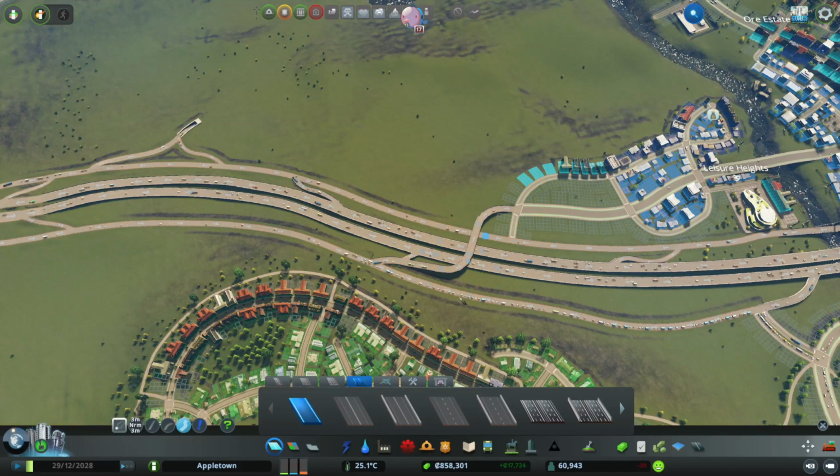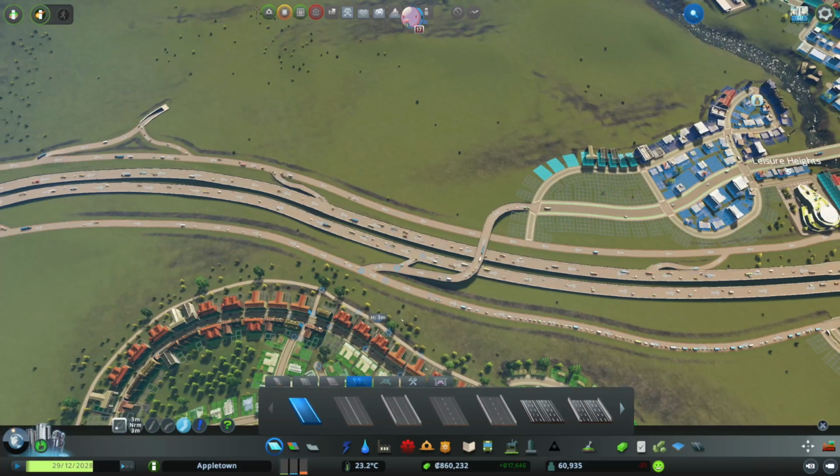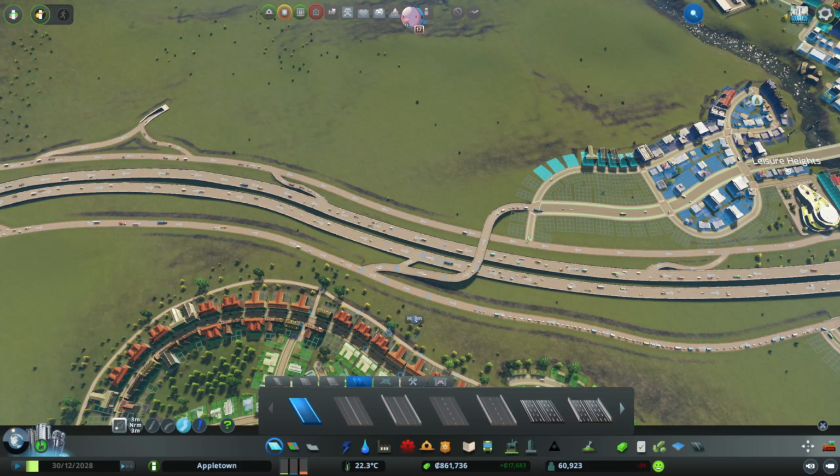I kind of like this. Nice little flyover, and you can see immediately they start responding to that by almost no traffic going this way. So I think that's going to be a success. We'll let that run for a minute.